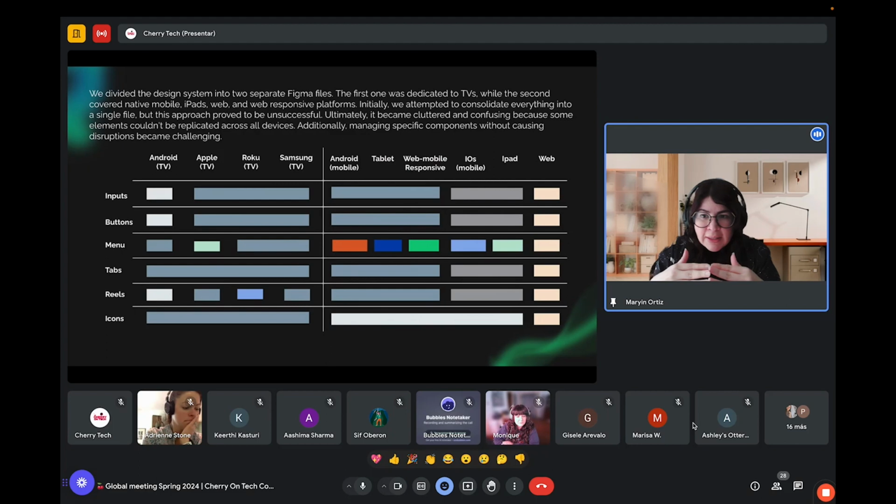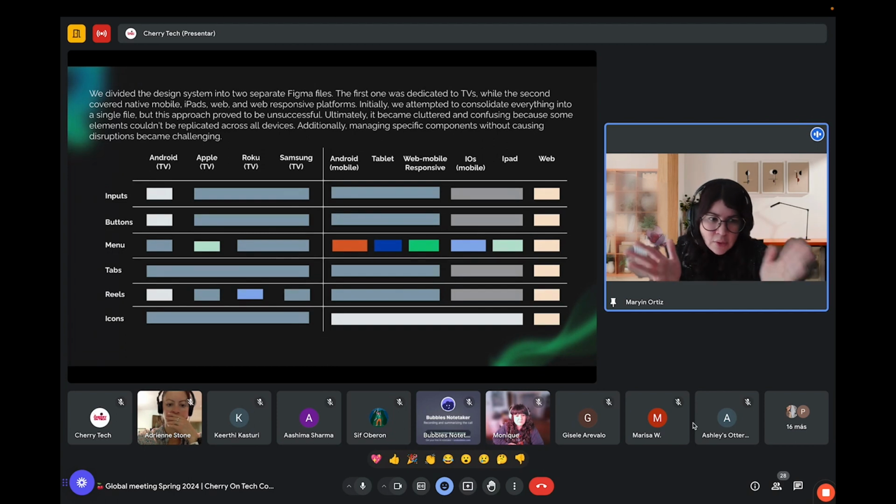So we divided the design system into separate Figma files. The first one was dedicated to TVs, while the second covered native mobile, iPads, web, and web responsive platforms. Initially, we tried to consolidate everything into a single Figma file, but this approach proved to be unsuccessful. It became cluttered and confusing because the elements could not be replicated across all devices. So at the end, we said, okay, let's separate, and it definitely worked much better.